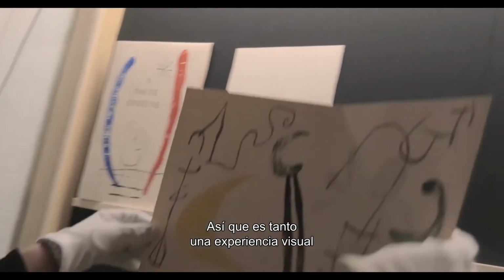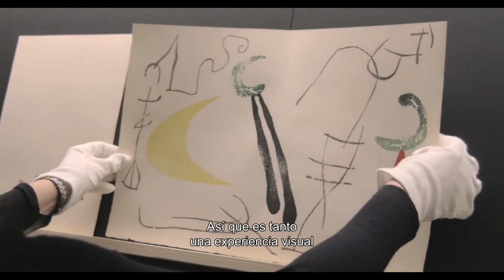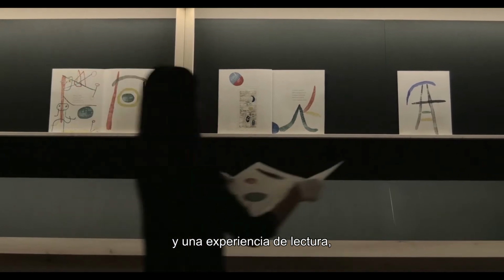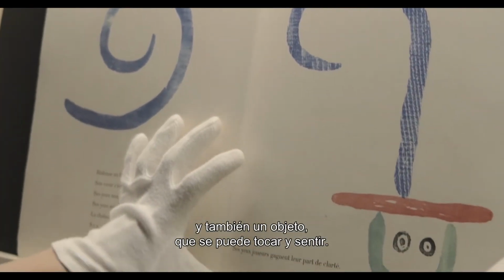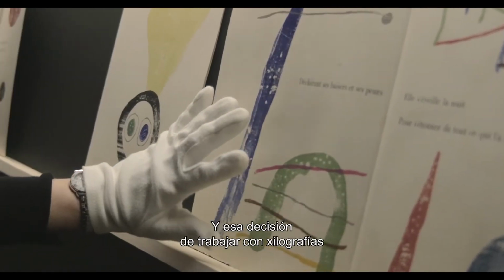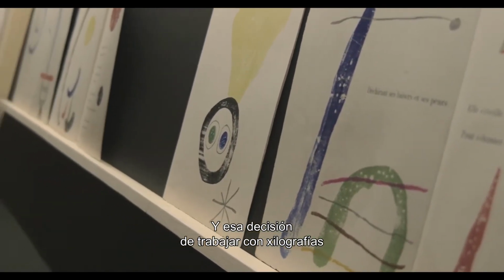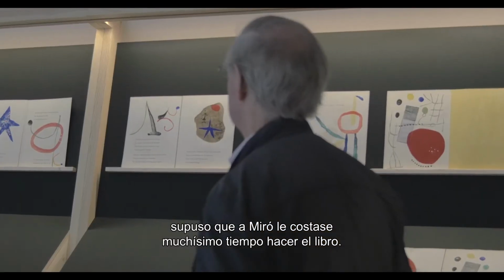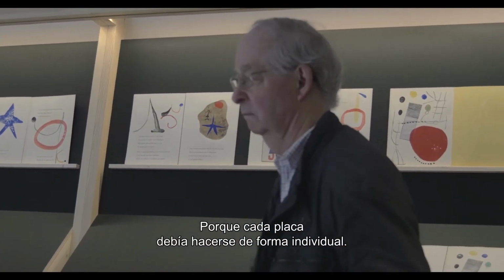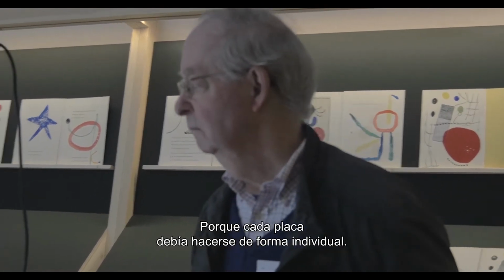So that it's both a visual experience, which goes with a reading experience, and it's an object to be touched and to be felt. And that choice to work in woodcut meant that Miró took an enormously long time to make the book, because each of the woods had to be made individually.